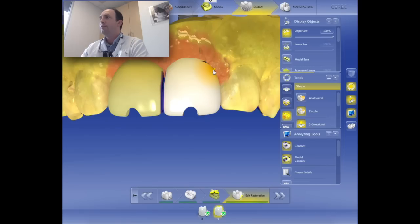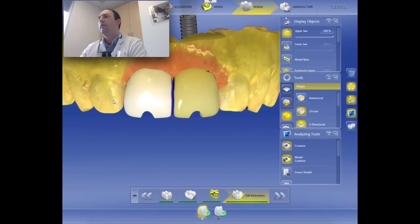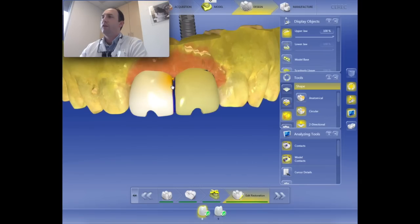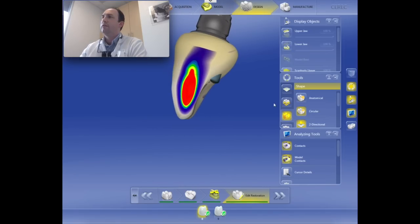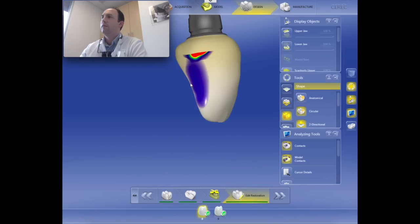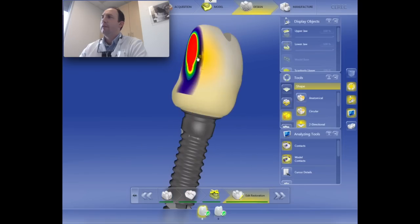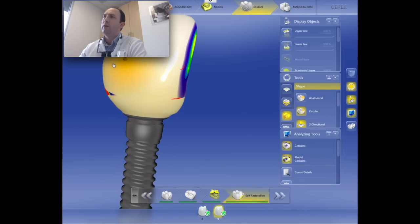All right, so line angles, you'll find oftentimes the CEREC machine, the line angles are way too rounded. Okay, so right now we've got way too much contact, the interproximal contact. Too much red. Nothing on the distal. Let's create a contact back there. I like to start with a little bit of yellow. We're going to pull that back a little there. I'll pull the rest back on the other tooth. Yellow is about the extent of what I want contact-wise.